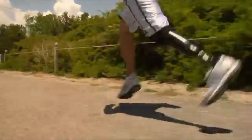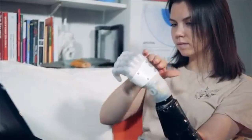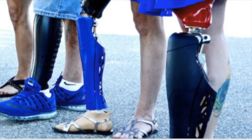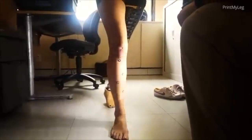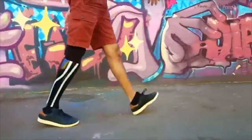One awesome example is how 3D printing is completely changing the world of prosthetics. The thing about prosthetics is that every hand, leg, and arm needs to be customized for each individual, which makes prosthetics hard to mass produce. But with 3D printing, you can scan someone's body and 3D print a prosthetic that is tailor-made for that individual.